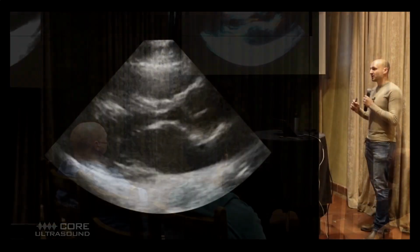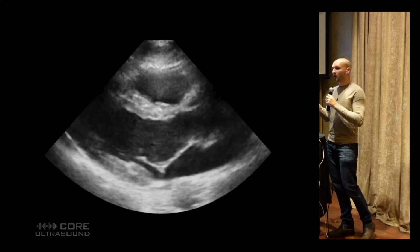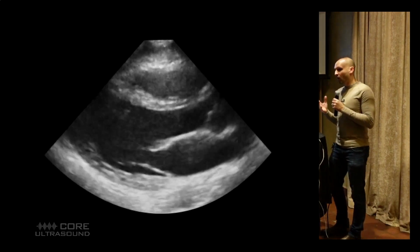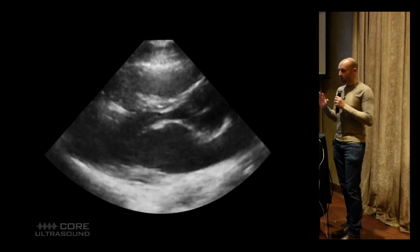Now, the big thing with regional wall motion abnormalities, for me anyways, you guys probably have no problem with this compared to how I was, but it was hard for me to conceptualize what exactly a regional wall motion abnormality was. So it's not movement of the wall that we're looking for.